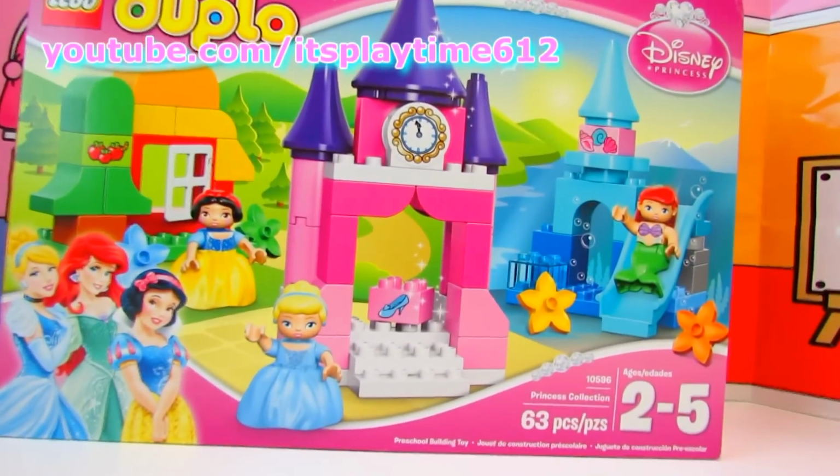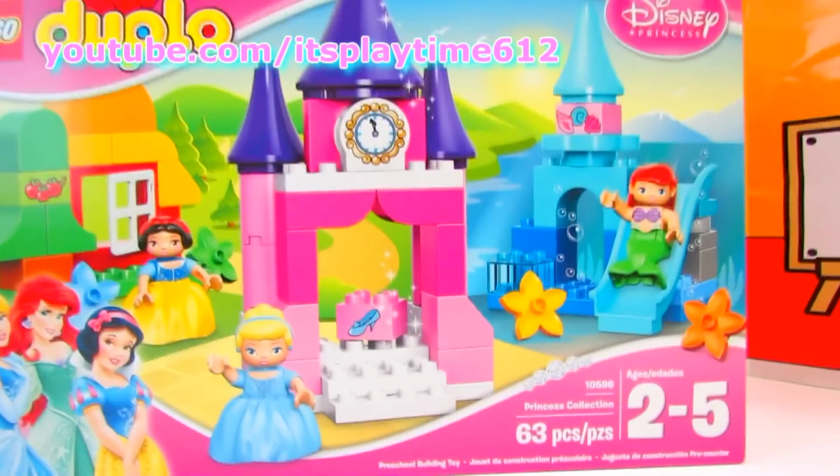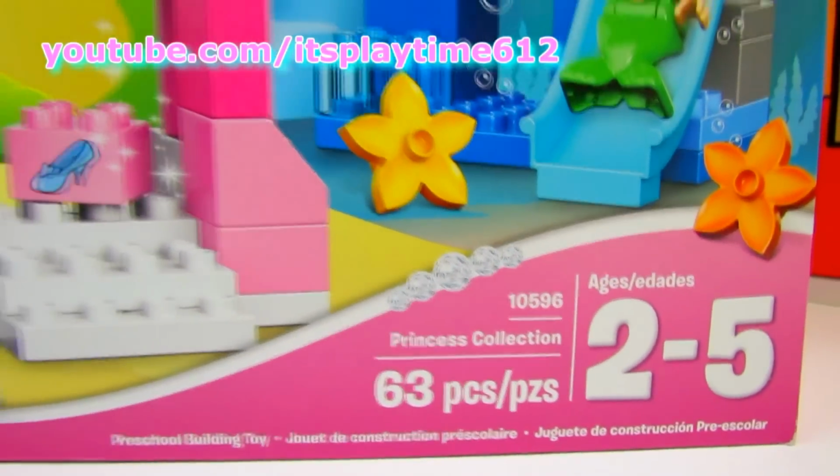It includes three princesses, Cinderella, Snow White and Ariel. This set includes 63 pieces and is for kids 2 to 5 years old.